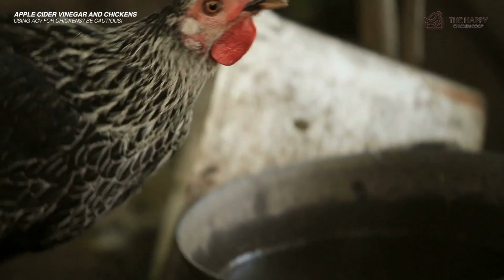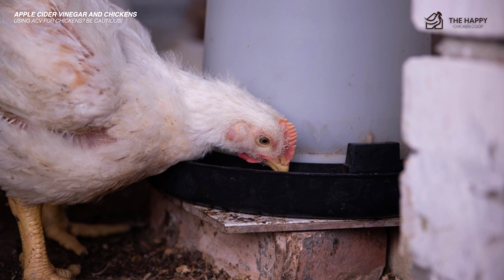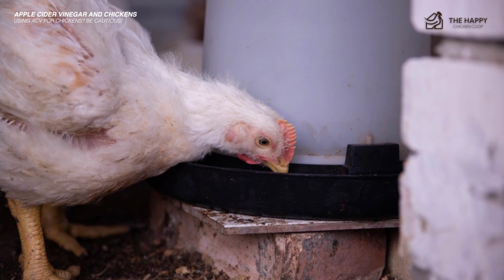Since most metal feeders and waterers designed for outdoor use are galvanized, you are better off sticking to plastic, especially if you want to use apple cider vinegar. Number 5.